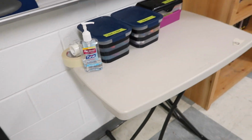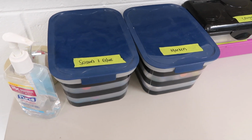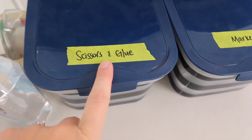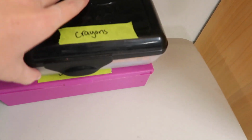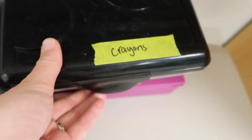This is my little student station right here. I am not super into label makers, so I just use some tape to label them. And that one's also more crayons, which, funny, actually, this is from when I was in the 3rd grade. Same crayons. That's my little student table.